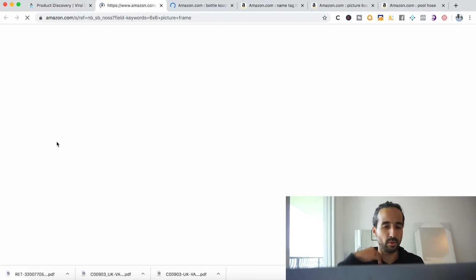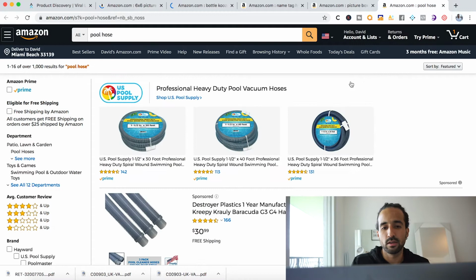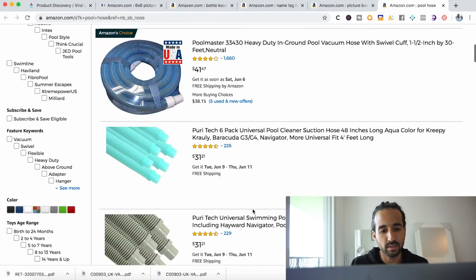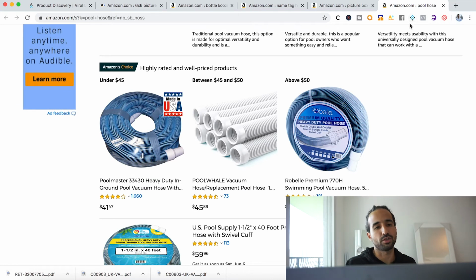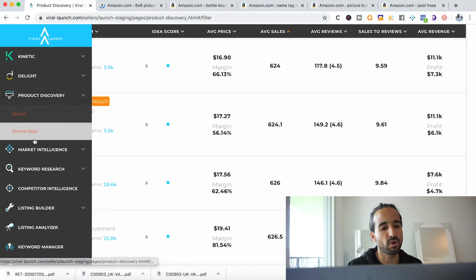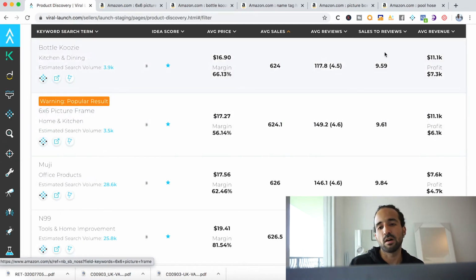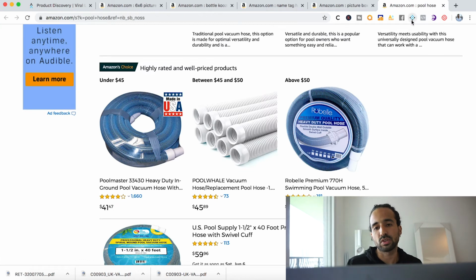6x6 picture frame. Okay, perfect. And now we're gonna go ahead and come to each of these products, and we're going to run our Chrome extension. Okay, so once you sign up with Viral Launch, you're gonna come towards this market intelligence, and you're gonna install the Chrome extension to your Google Chrome. And all you gotta do is just click on the icon.